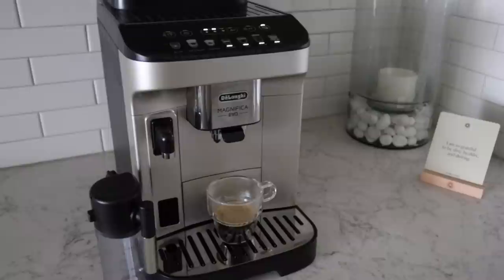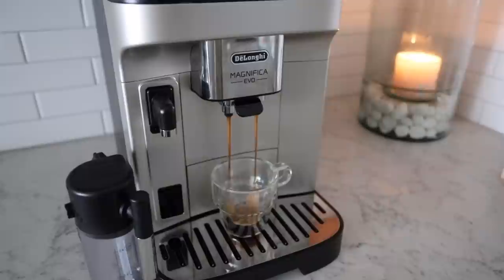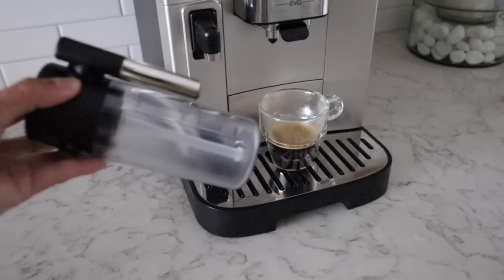I'm so happy that I got it. It's got the little touchscreen features up here. I just made my morning espresso with it. Such high quality coffee comes out of this. This one is super cool. It even has the little milk frother.